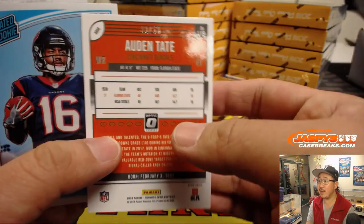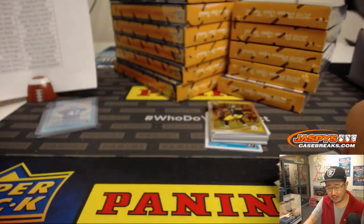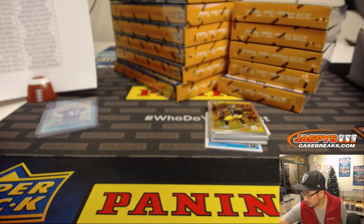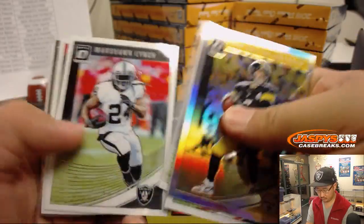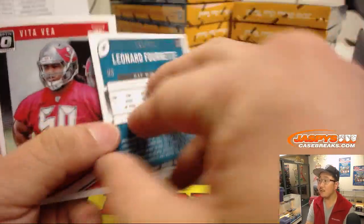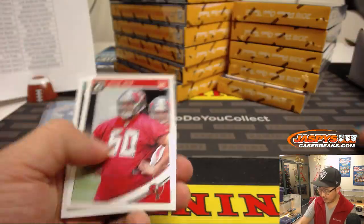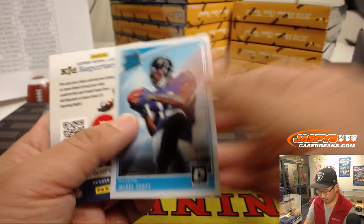There's Auden Tate for the Bengals out of 50. Jaden with the Bengals. Leonard Fournette for the Jaguars out of 299. And Andy Dalton for the Bengals out of 149.